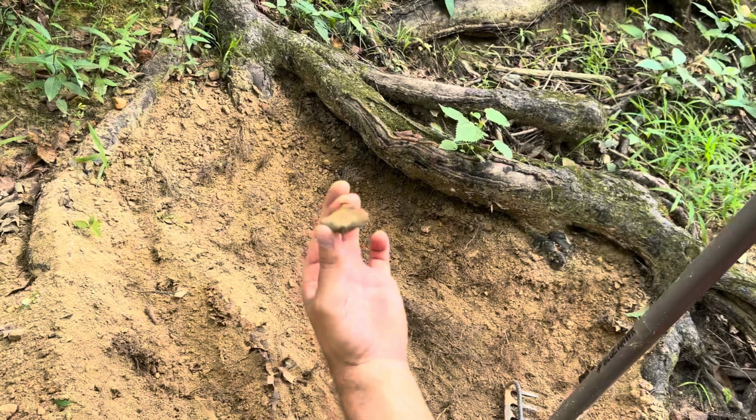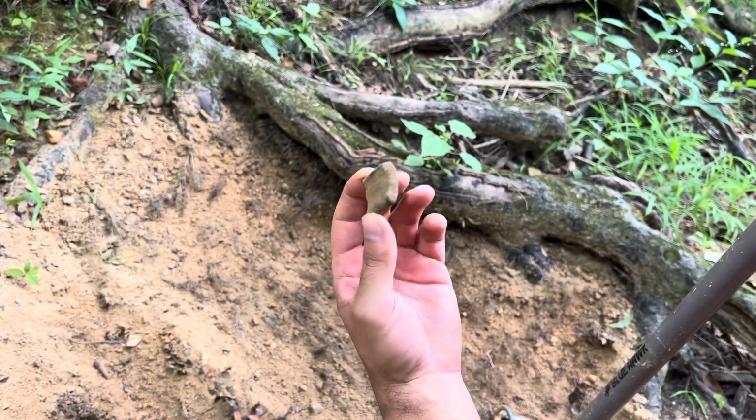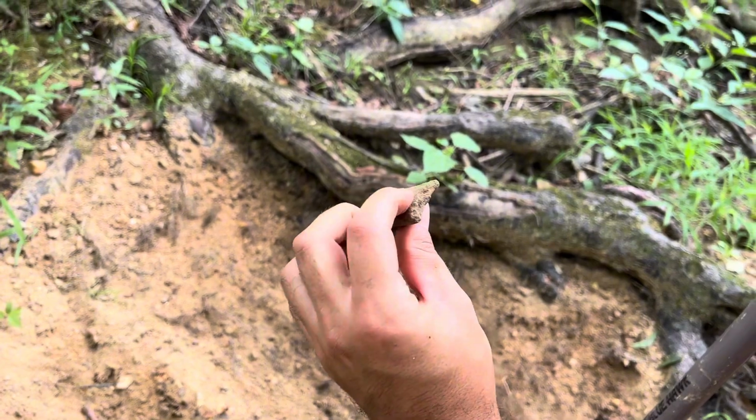All right, we did some more raking. I think that's a broken piece of a steatite bowl. See the curvature to it? It's not pottery, that's for sure.